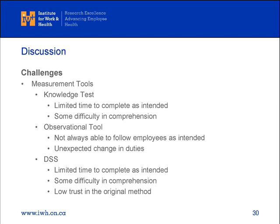In terms of the observational tool, it's not always easy to follow the employees through a kitchen as intended. There are very tight spaces in kitchens, and especially at rush hour, whether it's lunch or dinner, the employees are moving around quickly, so you can't tell who you're shadowing. Watching someone unnoticed isn't easy in small kitchens either. And then there are unexpected changes in duties. Someone who had a lot of chopping duties one day could be sweeping the floors the entire next day, so nothing to do with pictograms whatsoever.